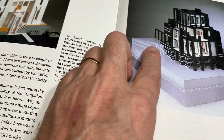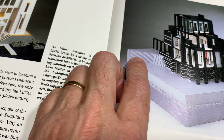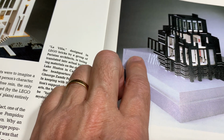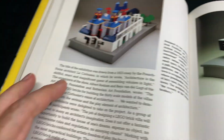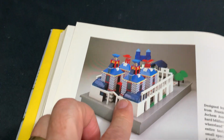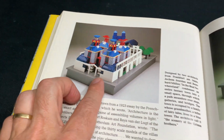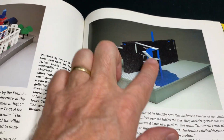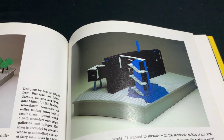I just like the way they did the 2x3, 1x2x3x1 slopes on the side here. Really, really nice. I didn't like this one as much back when I was a kid. I thought it was too clowny, too circusy, but it looks really, really good. This one is more esoteric architecture.